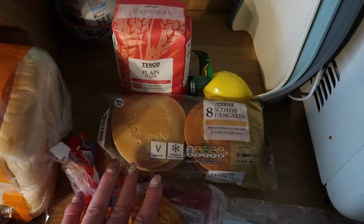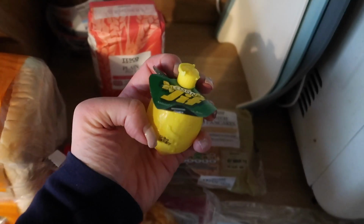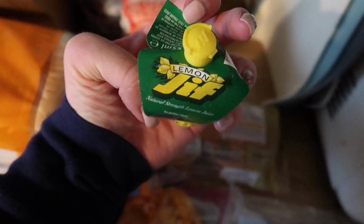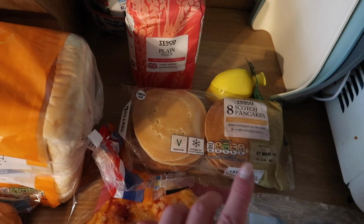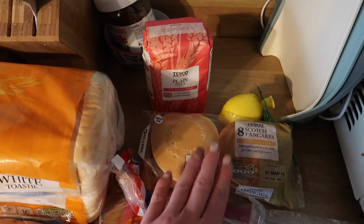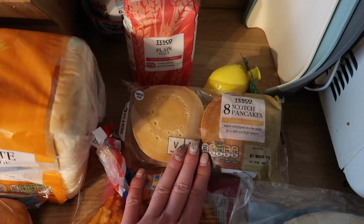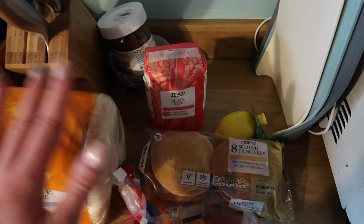Then it's pancake day on Tuesday, so I've got some plain flour. This for me just feels like, you know, pancake day from when I was a kid. Lemon Jif, does anyone remember this? Still going. So I got one of those because I like lemon and sugar with my pancakes, and I also got some Scotch pancakes as well for the kids' breakfast on pancake day, because it would just be a little bit quicker than making my own, and then we will have pancakes in the evening after our main meal.